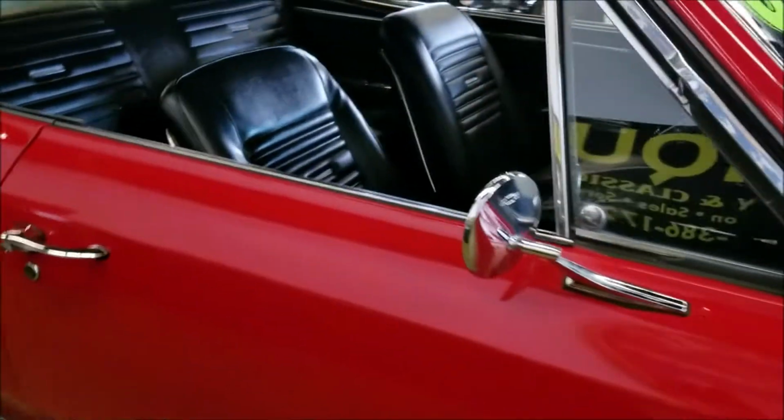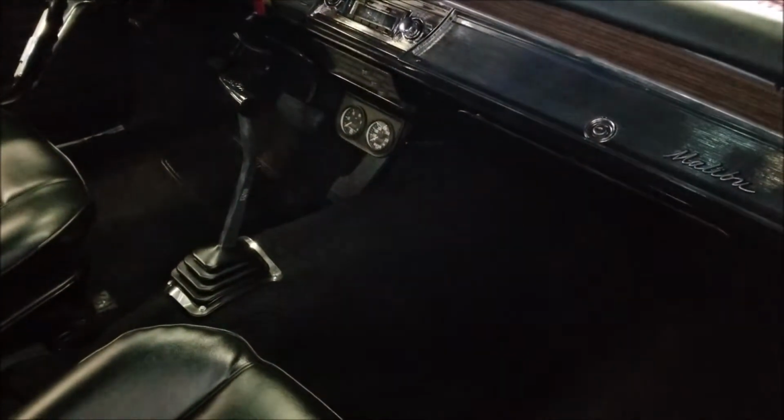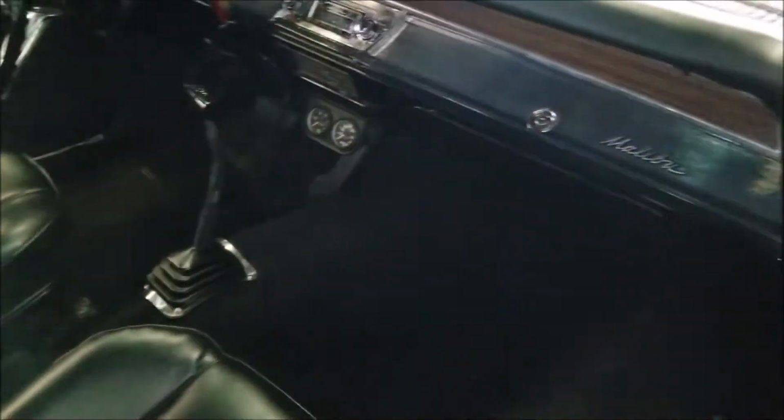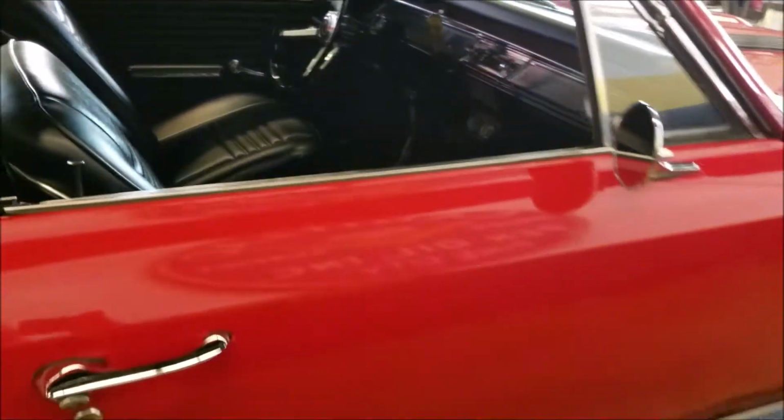Let's take a look at this interior. Interior is free of rips and tears. Seats are in very nice shape, as well as the dash. As you can see, sorry about the fade there. A couple aftermarket gauges underneath for water temperature and oil pressure. Again, Turbo 400 automatic transmission, electronic kick down on it.